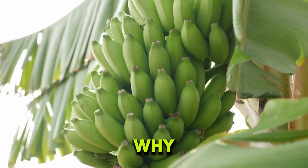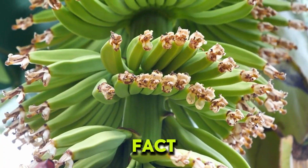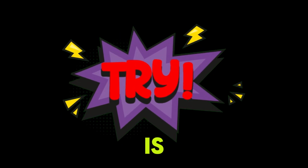Did you ever wonder why bananas are curved? Sounds random, right? But there's a reason, and it has everything to do with the fight against gravity. Bananas don't start out curved. In fact, they grow downward like any normal fruit, until they start craving something. Any guesses what that is?